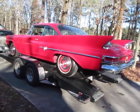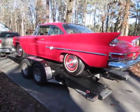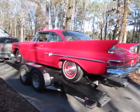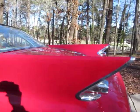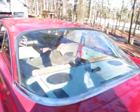And probably, I can't imagine that being an expensive fix. I think the most expensive thing you'd have to do is pull the transmission and rebuild it. Even that's $1,200-$1,500. So that's not the end of the world. Really beautiful lines on this. This is the last year. '61's the last year of the fins. Glass is in great shape.